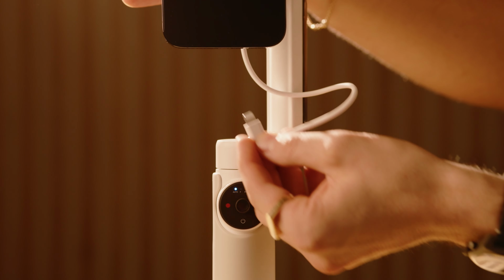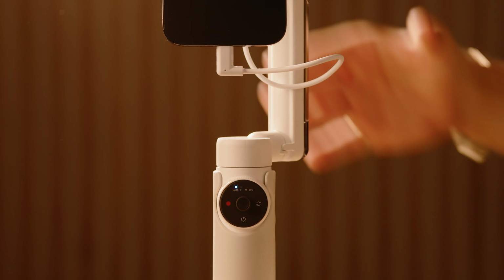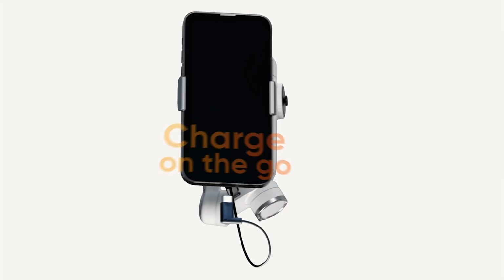One of the other things is that you can also use this gimbal as a battery power bank to charge your phone. When we were on set shooting this commercial, my phone died twice, but the gimbal never died because it has 12 hours of battery. It's like 2,900 milliamps, but you can just use this as a backup to charge your phone in a pinch.